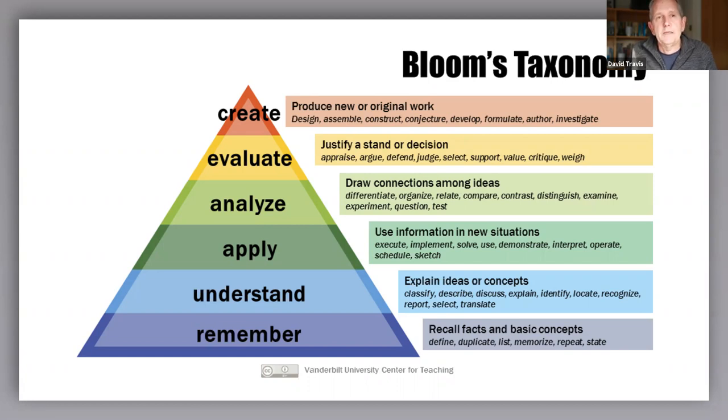It's used widely in schools and in universities to think about the learning goals that you have. And because the BCS certificate is set at the foundation level, it only tests your knowledge at the remember, understand, and apply levels of this pyramid, the bottom three areas. Now, that doesn't mean that those things are trivial.